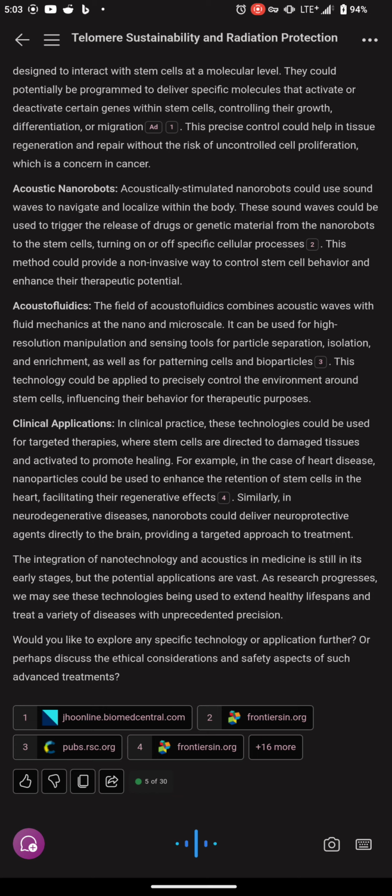Clinical applications. In clinical practice, these technologies could be used for targeted therapies where stem cells are directed to damaged tissues and activated to promote healing. For example, in the case of heart disease, nanoparticles could be used to enhance the retention of stem cells in the heart, facilitating their regenerative effects.